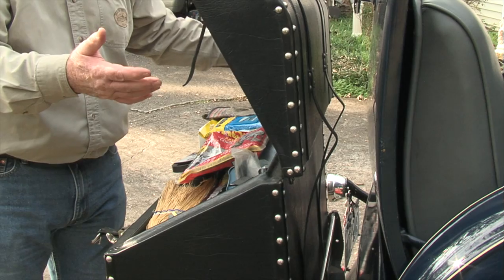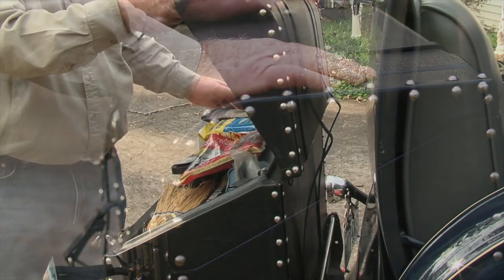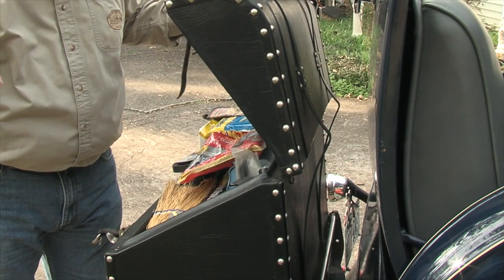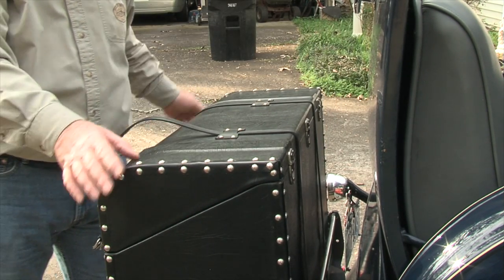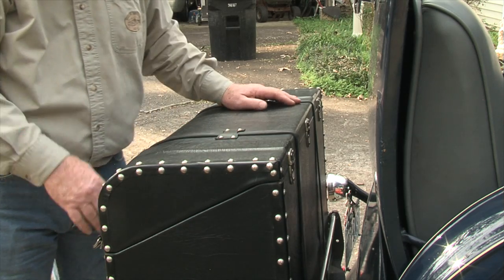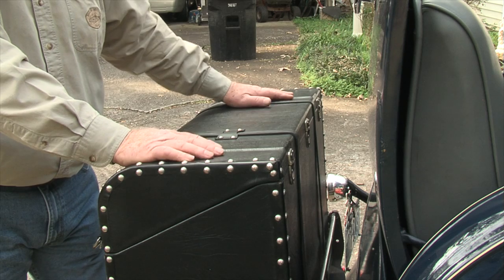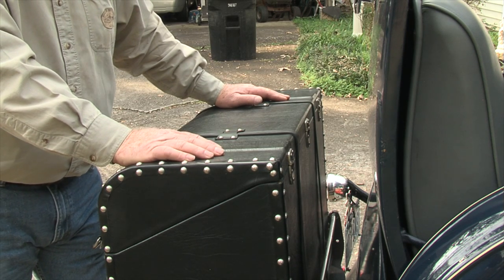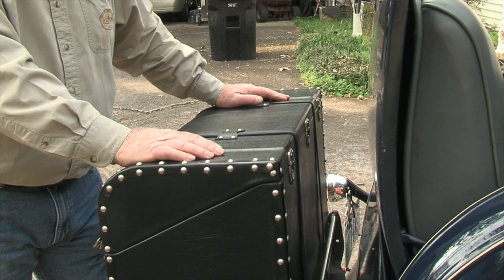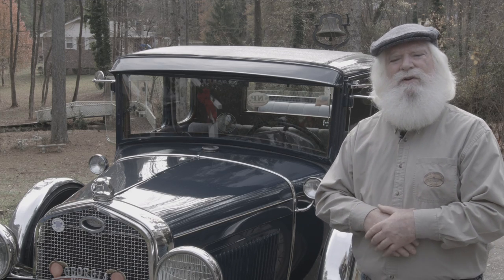I keep spare parts, fluids, a few tools, first aid kit, and all the things I think I need to get up and down the road. It's a very handy item. You can also carry your clothes. That's what it was designed for. And you can get quite a bit in here if you pack carefully, but you gotta be very innovative on how you pack yourself when you go on a trip. Again, kind of expensive items in the day, but if you needed them and you could afford them, you put it on there.